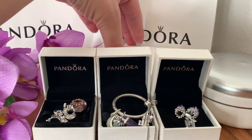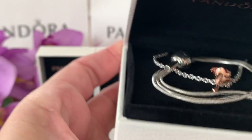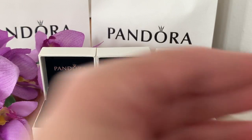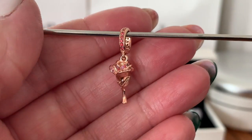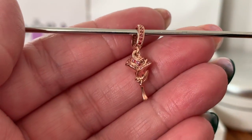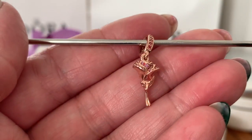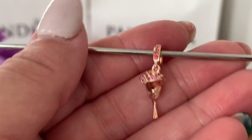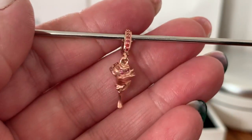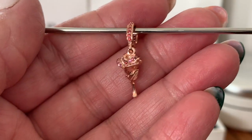My fourth and last order, and I'm gonna show you here. I have this box, so let me put it right here. I decided to get first this beauty. This is also part of the Valentine's collection of this year, and it's this gorgeous rose dangle. Look at all the details of this. How gorgeous. And of course, I'm a fan of Pandora rose, you all know that, but at the same time, I thought that this was gonna be really nice for a belt theme bracelet. I thought it was perfect for that.